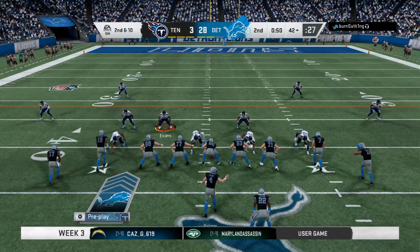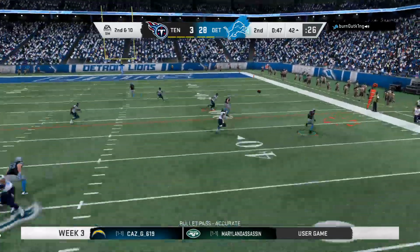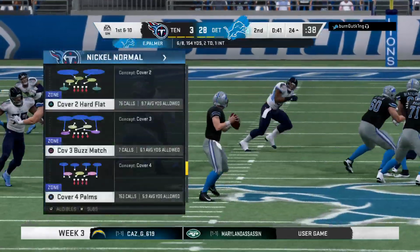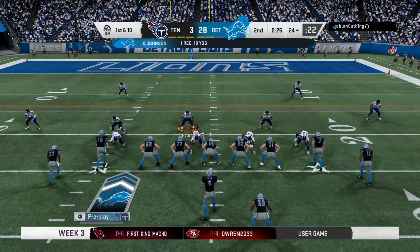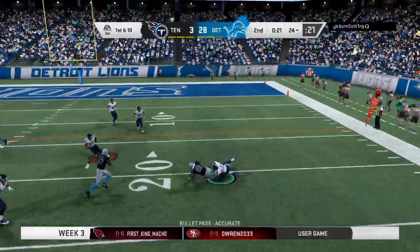Ball on the 42 as they come up 2nd and 10. Hey, foxtrot, foxtrot. Get it. Throwing again. Palmer. Completing it to the right side. Johnson. And brought down, but not before they're inside the 25. On 1st down, it's Palmer.